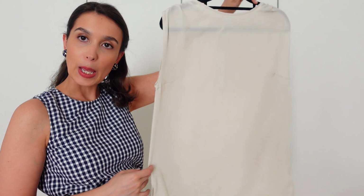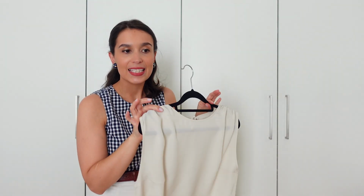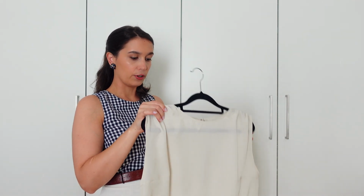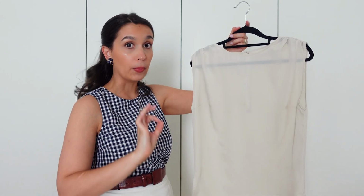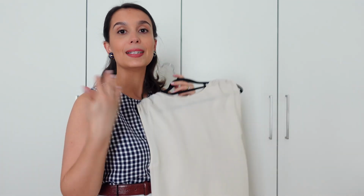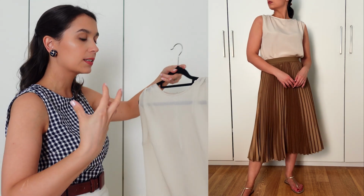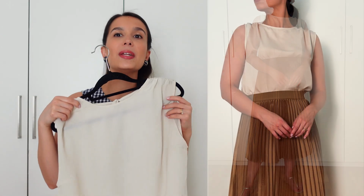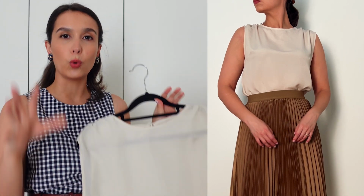Beginning with this beige kind of ecru shell top. You look at it on the hanger and it looks like nothing. But this is one of my most worn pieces ever. I probably got this maybe 8-9 years ago and I have been wearing it consistently ever since. First of all, the color is just spot on if you want something that is versatile but that complements your skin tone. Given that it has that tinge of warmth, it really just makes you look a little bit more alive without being a stark white. So it'll brighten you up, it'll illuminate you in a way, but it won't be too flashy.